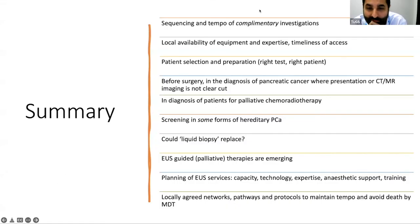Thank you very much, Chris. It was a great talk, an overview of EUS for pancreatic lesions, pancreatic cancer. Chris, Wolfgang, and Sharon, do you want to have any comments or questions for Chris Wadsworth?